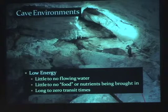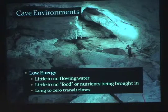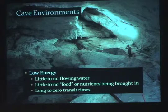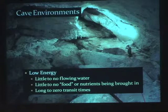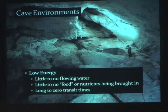Another thing about these environments is, like I said, in the high energy caves, the streams and rivers act as kind of conveyor belts for both bringing things into the caves and taking them out of them. In these low energy environments where there is no flowing water, there are very long to zero transit times. Anything that gets brought into these caves, either by animals or people, can be there for a really long time. Part of that's kind of good for archaeology. A lot of our record of Paleo-Indians and whatnot is preserved because of these environments, but it also provides a challenge in that without sunlight or rain to help cause degradation of anything that gets brought in the cave, they're very sensitive to what people leave.